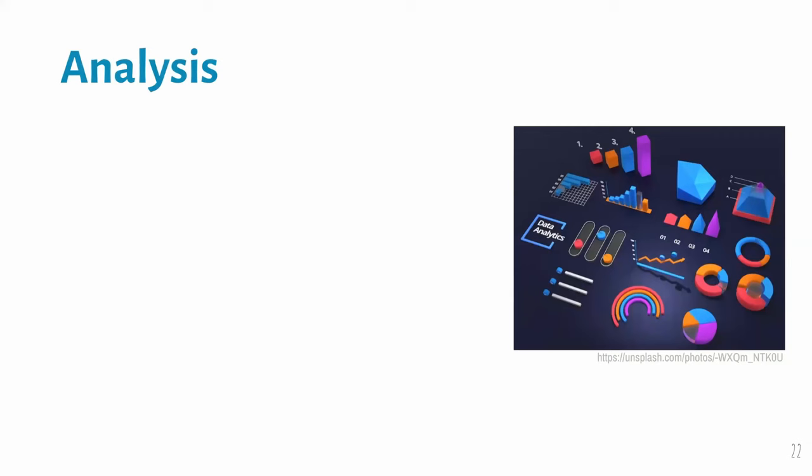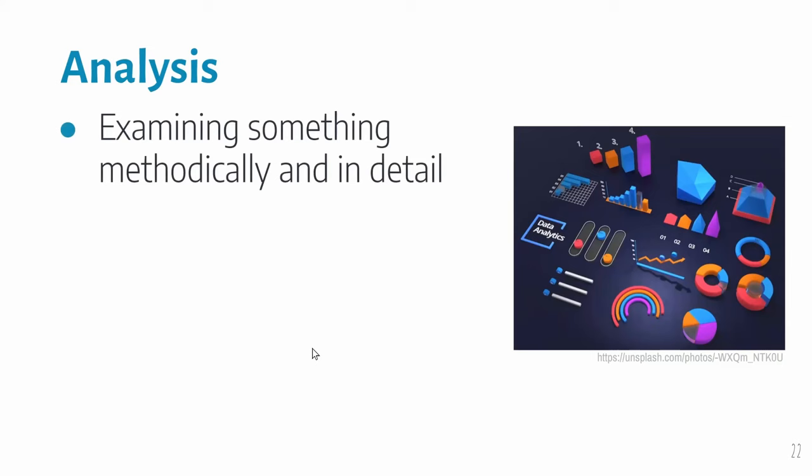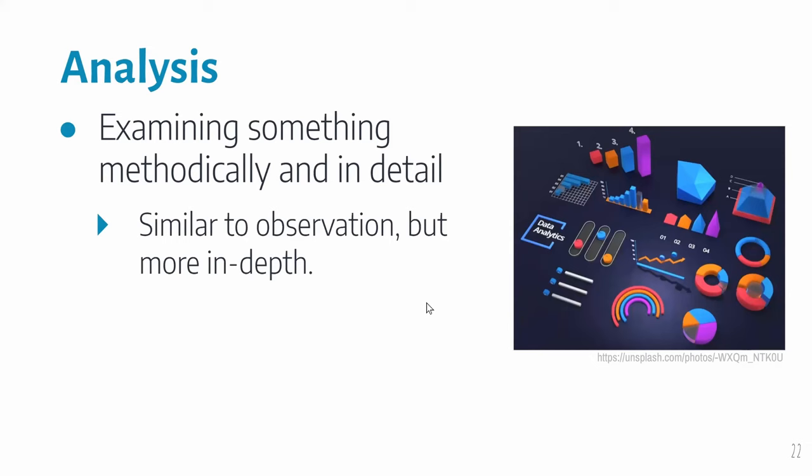Think of when you're buying a new dishwasher. Do you shop around? Do you compare models? Probably so. When you're selecting a school for your children, if you have a choice between different schools, probably you're going to look at the school and the teachers and the curriculum and so forth. You're doing analysis. So we can define analysis as examining something methodically and in some detail. It's similar to observation, but definitely more in depth, and it often involves organizing the information.